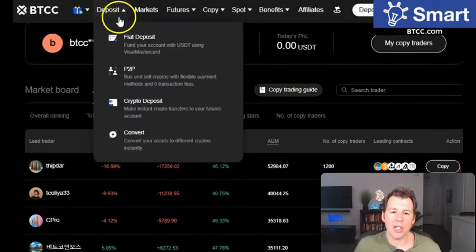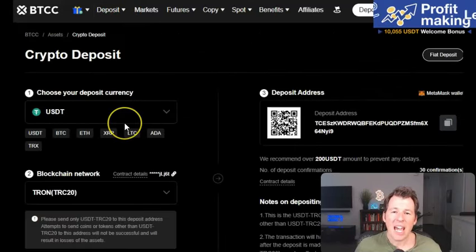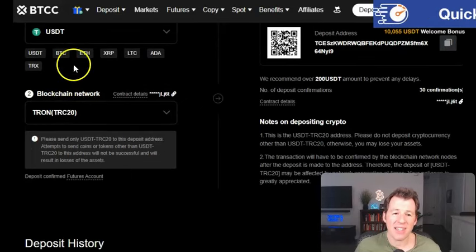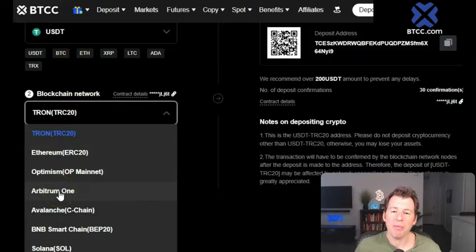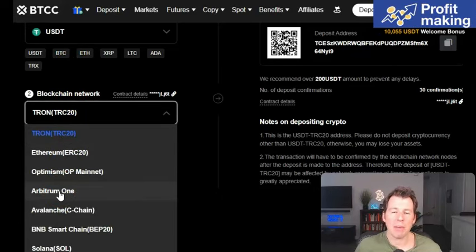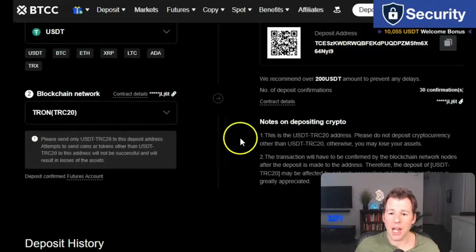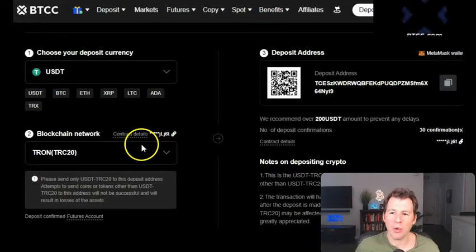What else? Deposit. You can do fiat deposits using a card or bank account. You can also do crypto deposits. If you do crypto deposits, make sure you're on the correct chain. So you can deposit Tether on like 10 different chains: Tron, Ethereum, Avalanche, Arbitrum. If you deposit it on the wrong chain, meaning your USDT is not on the right chain that you selected here, for example, Tron, then your coins might be lost. Make sure you're on the right chain.